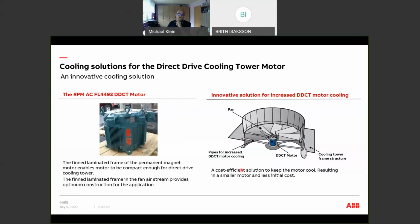This is the motor. One more picture of the motor. It's a thin laminated frame. So it's a kind of a servo motor design. The frame is the stator. The stator metal is this housing. So it's a very efficient cooling system, because you are not sticking the stator of the motor in a kind of a frame, and you have a heat transfer between the stator frame and between the stator metal and the frame metal.